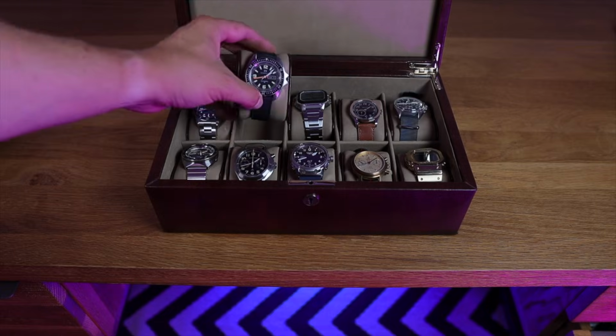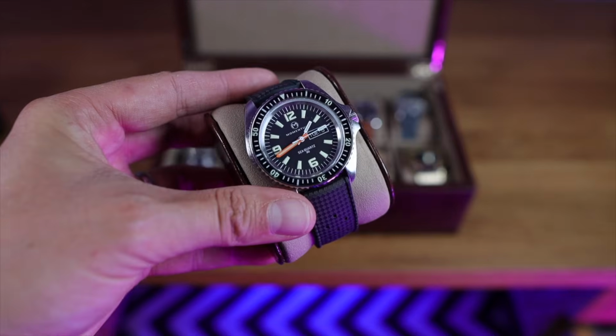Now the next one in the watch box is probably one of the highlights of 2023. This watch has certainly been very popular and is on pre-order at the minute, so they sell out very fast, and I am talking about the Momentum C Quartz 30.